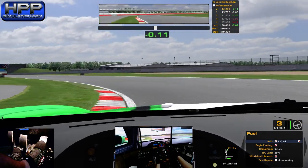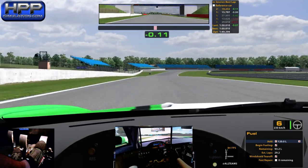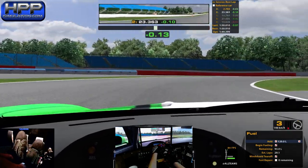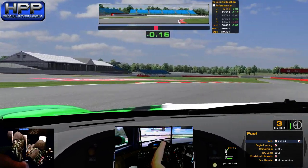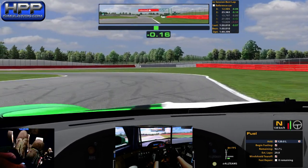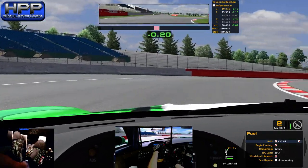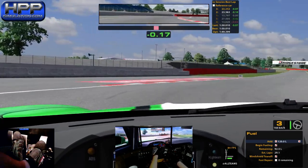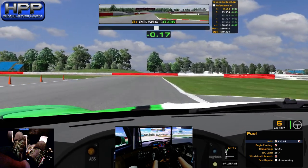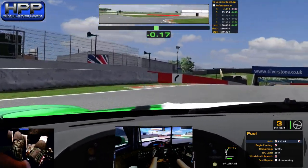Yeah, so rhythm through there. I think I might just run this setup out just like it is. Figure out where its rhythm is on this track. I'm starting to find the rhythm.